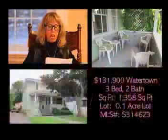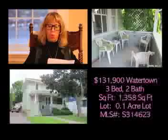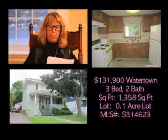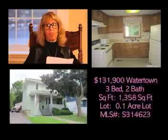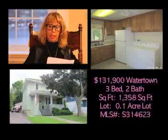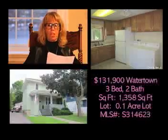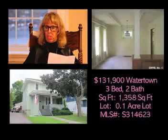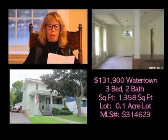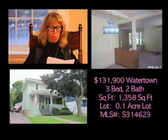Okay, next one's up by the old Thompson School, 115 Moore Avenue, right down the street next to Thompson Park, $131.9, well cared for, long owned by this family, 1,358 square feet. Doesn't sound very large, but it's very open inside. Built in 1923, and again, it's got that craftsman feel to it. These people put an addition on the back to expand the kitchen, added a full bathroom on the first floor, and upstairs you have 3 bedrooms, and it's well maintained.